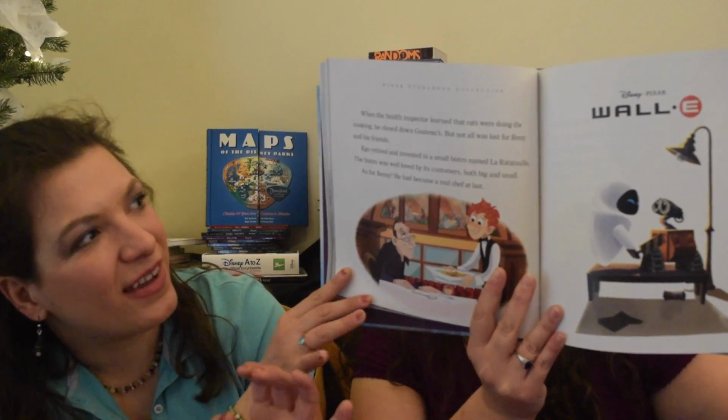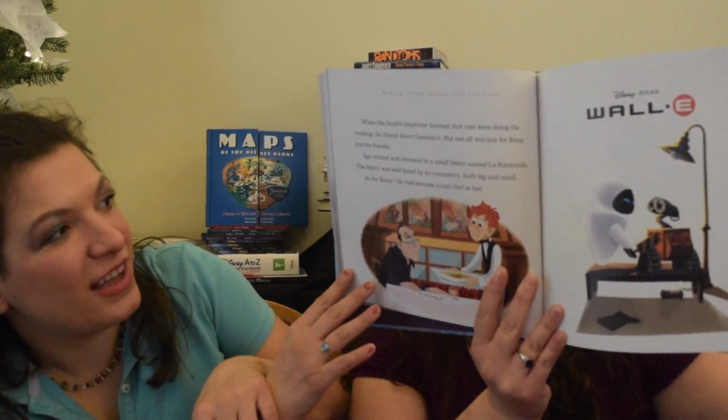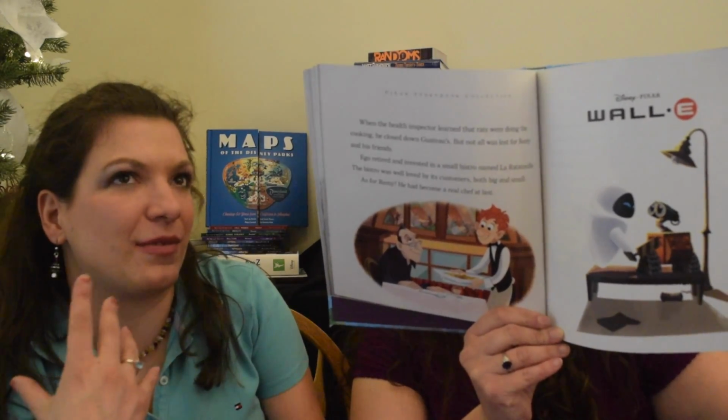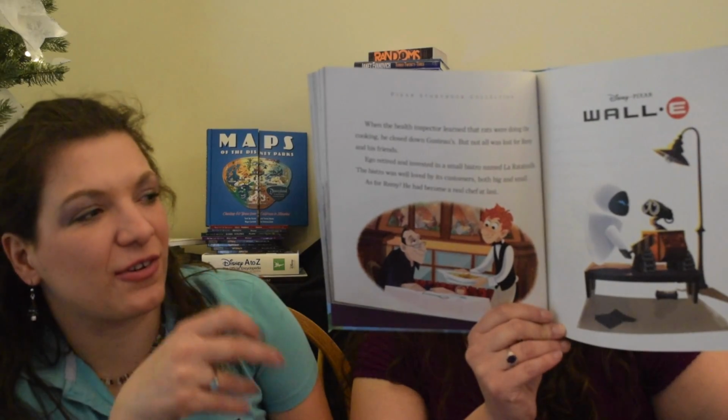I like how it has half picture, half text on a page, so you can read a lot of pages at once, or you can stop at different intervals, and it makes for great story time reading at bedtime as well. We're just going to tell you really quick some of the stories that are in this one.